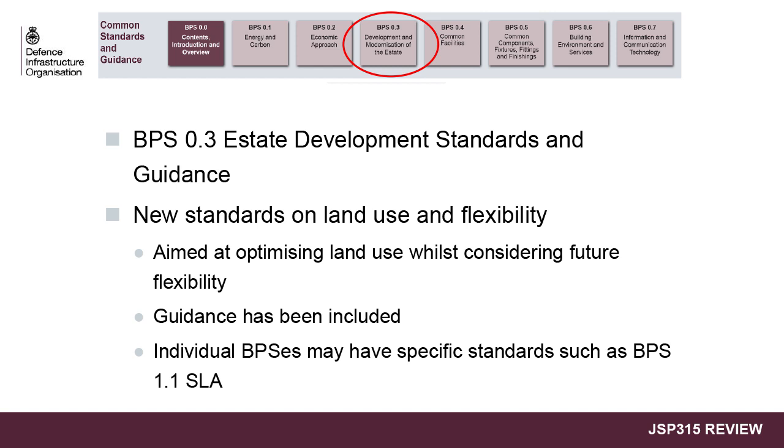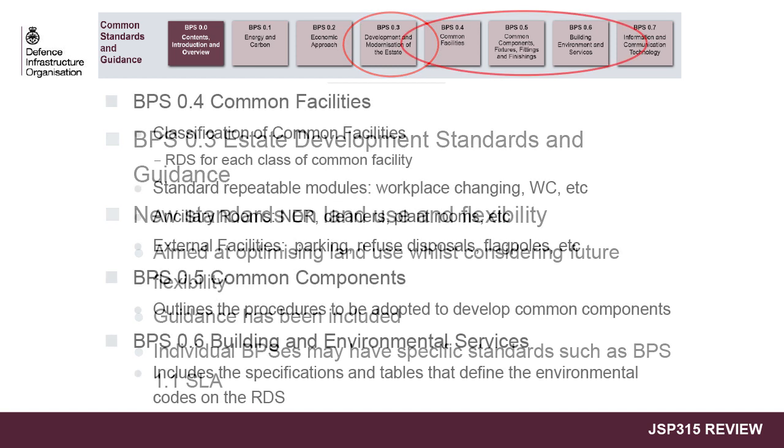Certain individual BPSs may have specific standards on land use, such as BPS 1.1 SLA, where the normal height for new build SLA is 4 or 5 storey, where it's economical.